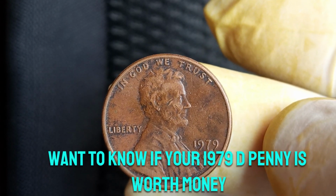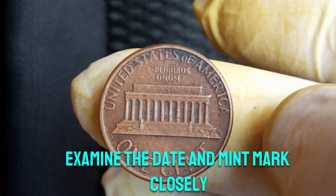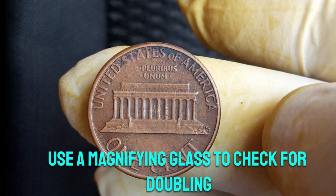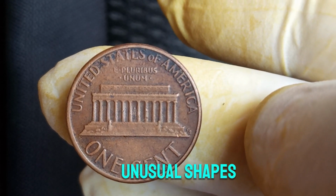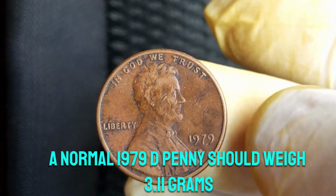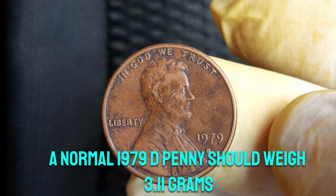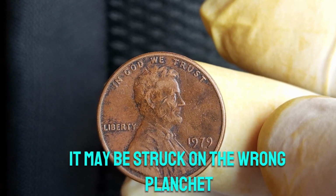Want to know if your 1979 D penny is worth money? Here's what to do: examine the date and mint mark closely. Use a magnifying glass to check for doubling, unusual shapes, or extra thickness in the numbers and letters. Weigh your coin. A normal 1979 D penny should weigh 3.11 grams. If it's heavier or lighter, it may be struck on the wrong planchet.